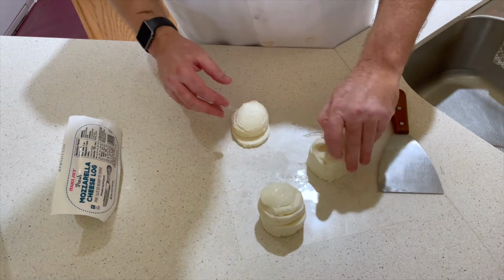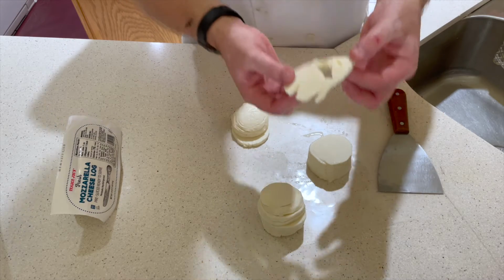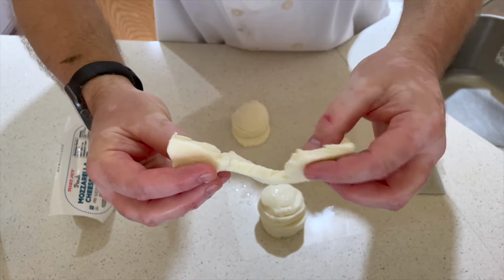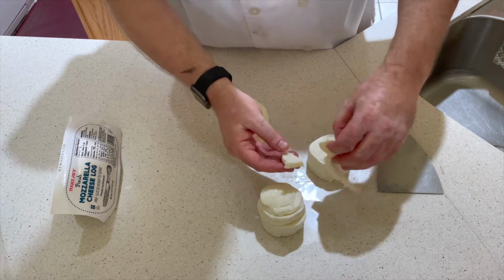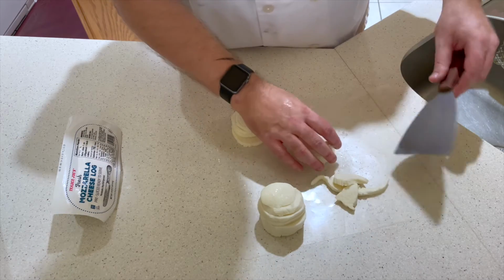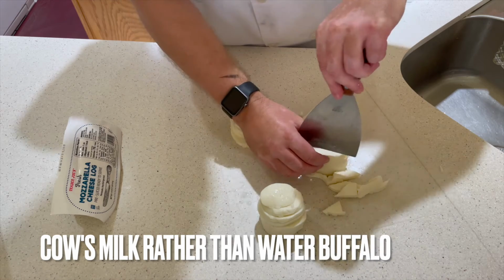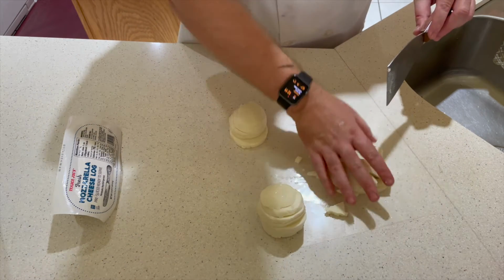You can see how this cheese pulls apart here, and you'll notice that there's a sort of grainy texture to it, which is indicative of a mozzarella. This would be a fior di latte because it's made with milk, rather than buffalo milk. It's made with cow's milk.